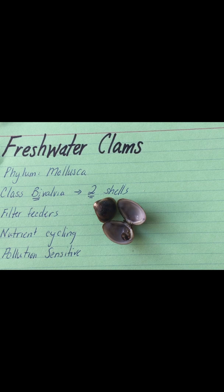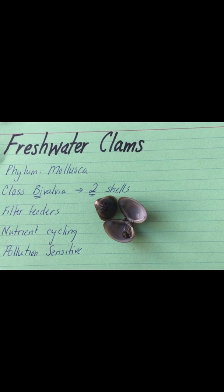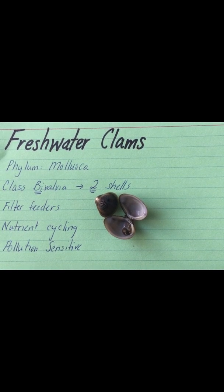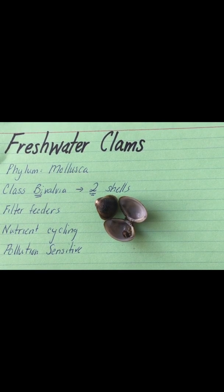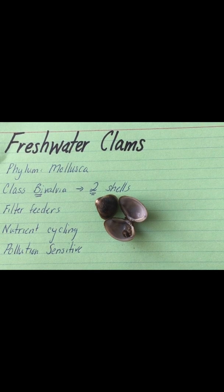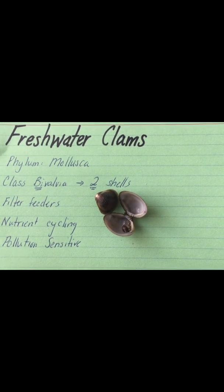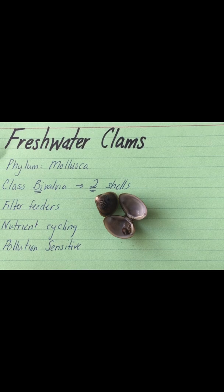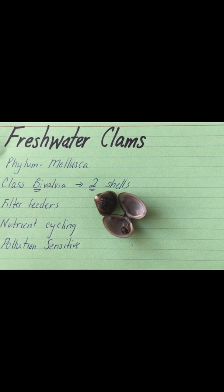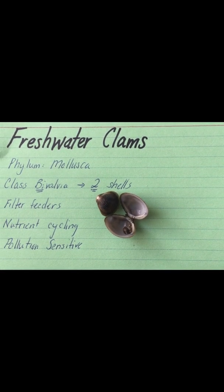They help cycle elements in the water by moving nutrients from the pelagic zones to the benthic zones. So the pelagic zone is where the water is open, and then the benthic zone is the bottom of the water where all of the sediment is. And they act as a filter. They can take in water that has a lot of excess nutrients and pollution and filter out those excess nutrients, and then siphon out clearer water and cleaner water, which means that they would need some excess nutrients in order to survive. So that makes them pollution sensitive, which means that they can tolerate some pollution but are unable to live in extremely degraded waters.